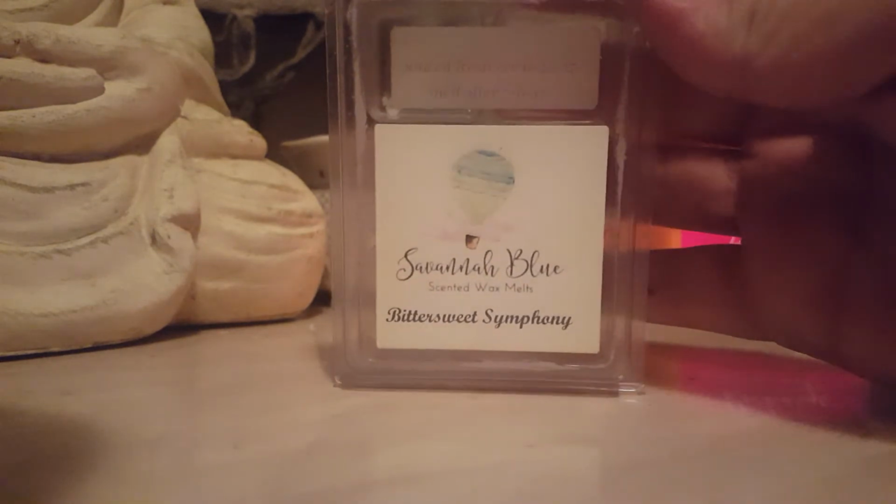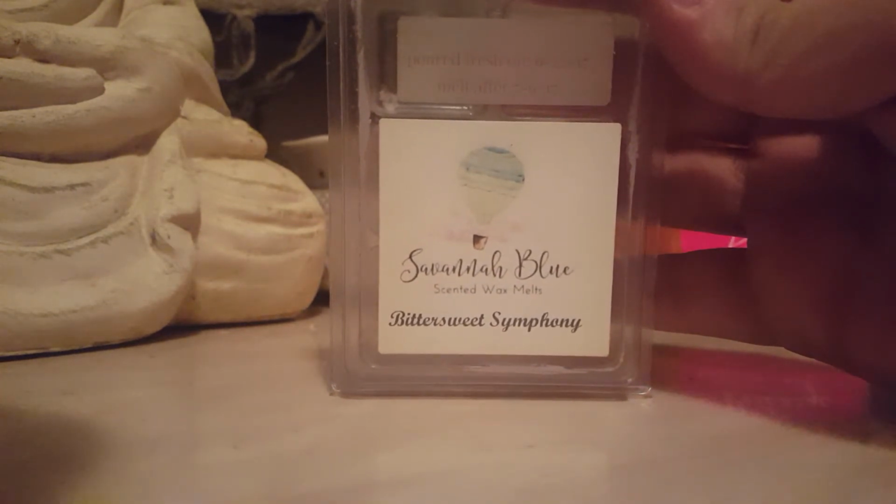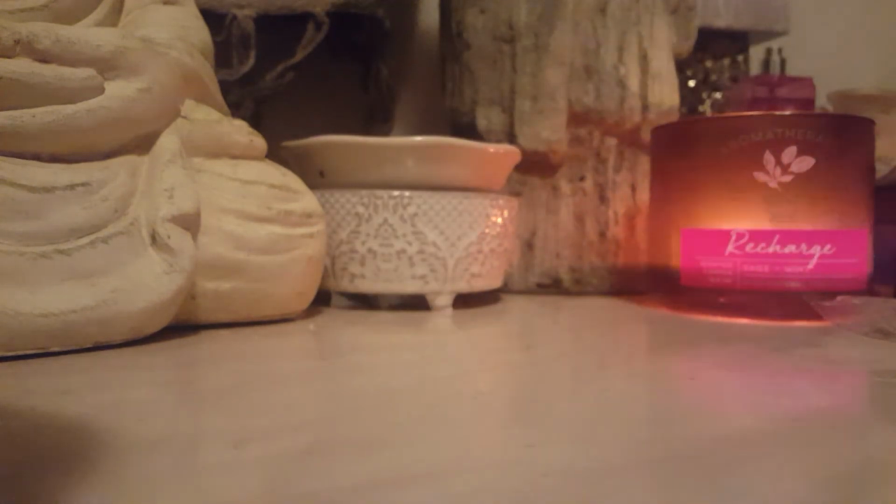Nether Clam from Savannah Blue: Bittersweet Symphony, Cotton Candy, Pomegranate Peach, Apple Peony, rum, vanilla, musk, marshmallow, and wood oak. I've melted this scent a hundred million times. Love it, will always love it. I don't think she makes it anymore though, but I will say it is gorgeous.